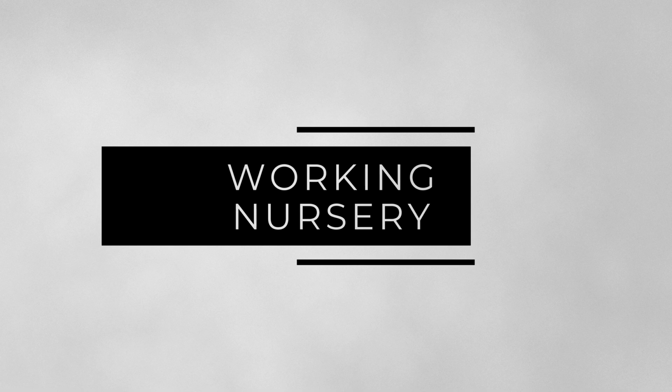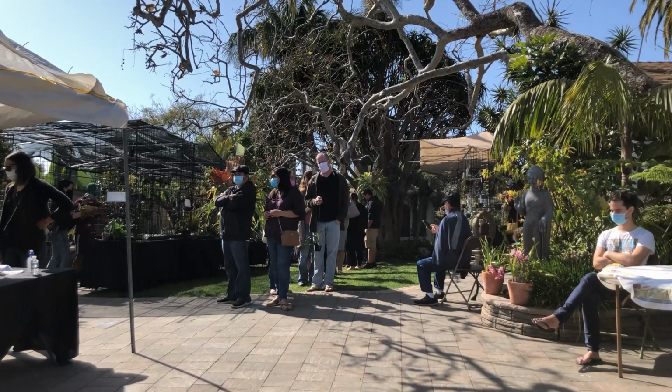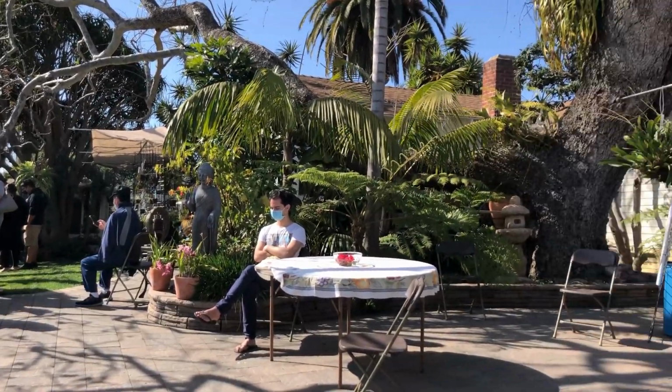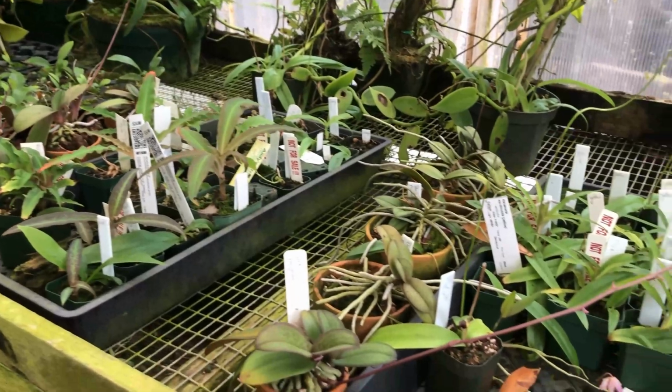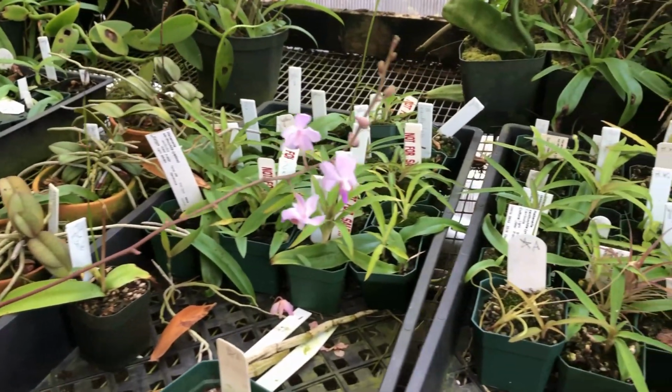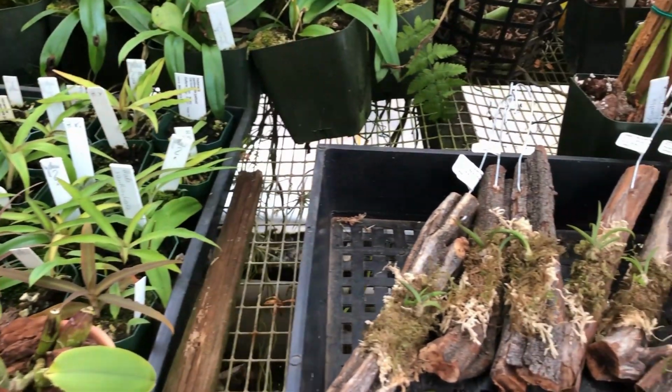So the last thing to know is that this place is a working nursery, which basically means it doesn't have a dedicated retail space for people to walk and peruse the plants. So for this open house, he did set up a couple of booths and racks for you to look at the plants. In fact, if you're wandering through the shade houses, you may notice that there's a lot of not for sale signs. And that is the reason why, because it is a working nursery.